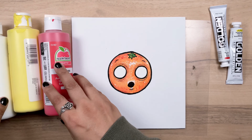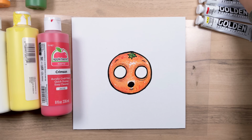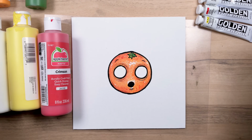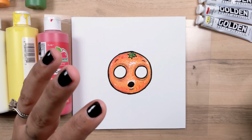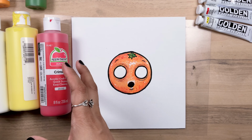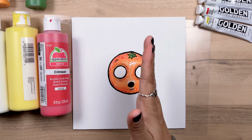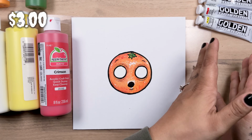Let's just talk price point. So ultimately, I used 5 of the Apple Barrel paints and 4 of the Golden paints. The pack of the Golden cost $50 for 12 paints, so about $4 each. The Apple Barrels are like 60 cents each, and they have over double the amount of paint in the smaller bottle. So the Apple Barrel side costs around $3, with the Golden side costing around $16.